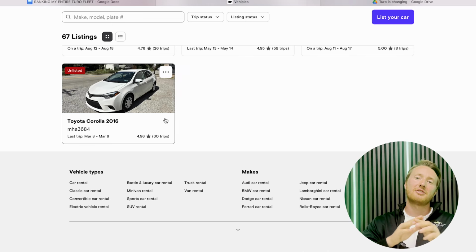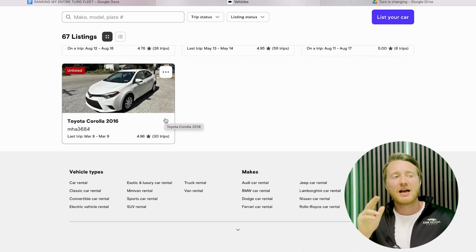And lastly, everybody always talks Toyota and Honda, right? Well, the thing is with Toyota and Honda, they're more expensive because they're more reliable. And I've had just as much luck with Hyundais and Kias. So that's why I don't always recommend the Honda and the Toyota. I did get this Toyota, I did pay up for it, and it did do extremely well. But it didn't make me much more money than a Hyundai or a Kia.